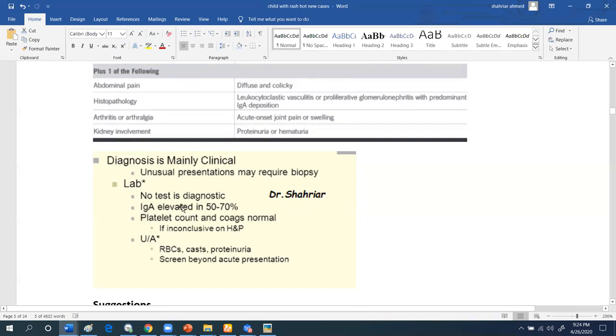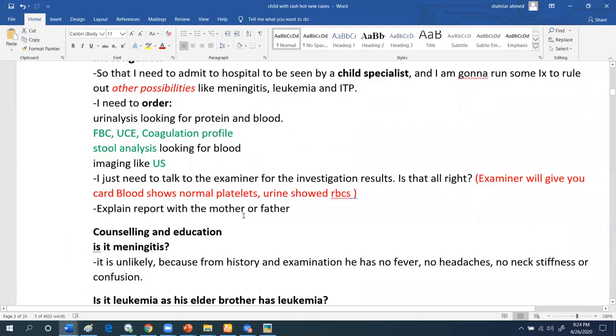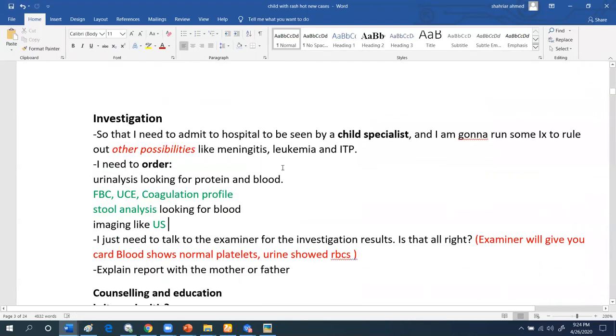Very, very important, guys. You see, none of the notes were including that one. So probably we should add the words kidney biopsy. Okay. Clear, guys? Do you understand what is missing from Marwan and Karen? Everyone clear? So these are the corrections.